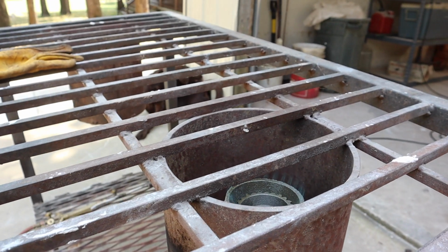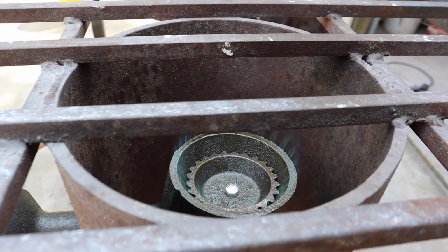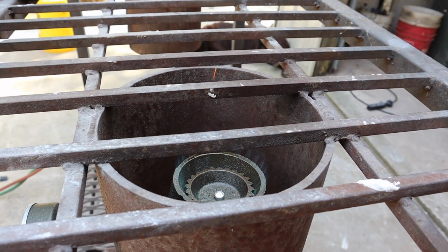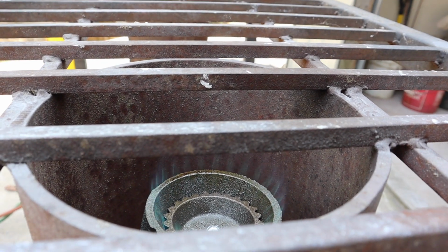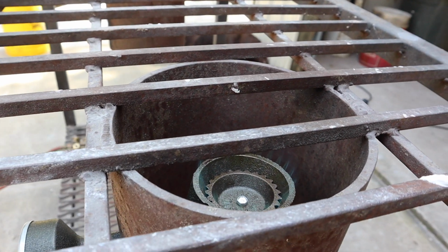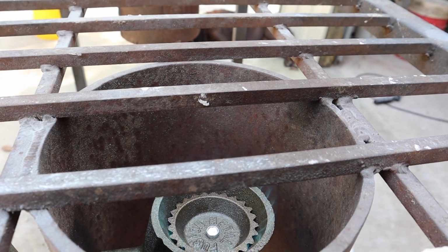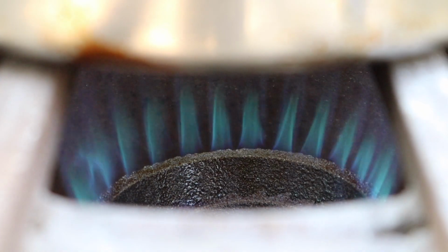Hey, we got a flame. Doesn't seem like it's showing up on camera very well, but we definitely have a flame. Get too close, I'm going to singe my microphone fluffy. But the flame is just almost touching those bars that go across there, so I don't want to go too high. We're not trying to overheat the metal. But I think I'm going to go get a little pot of water and do a test burn just to see how long it takes to boil a pot of water.